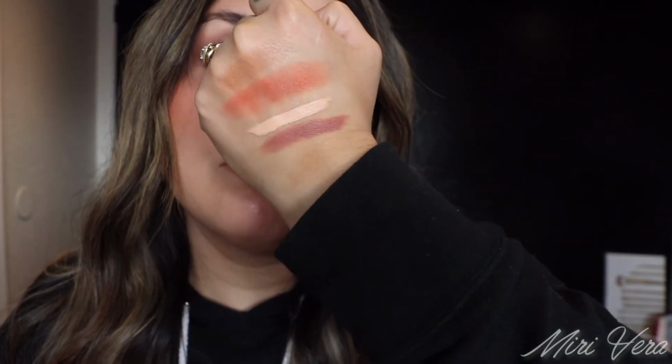Oh, so pretty. Do you see that? I'm going to love that. I definitely feel like Charlotte's matte formula is a really nice one. I enjoy it. I personally enjoy it because even though it's matte, it's not drying at all.